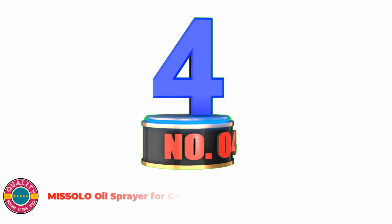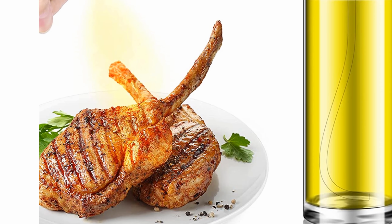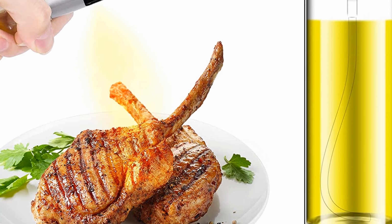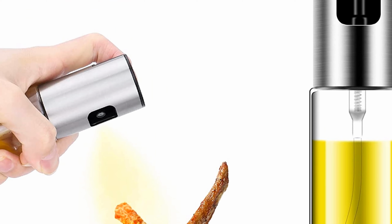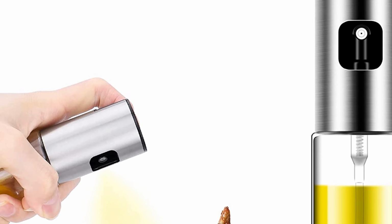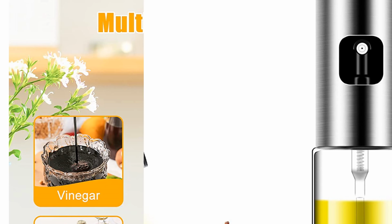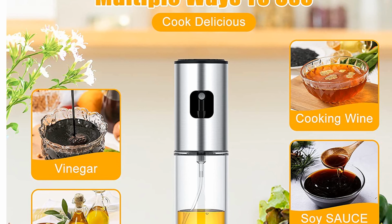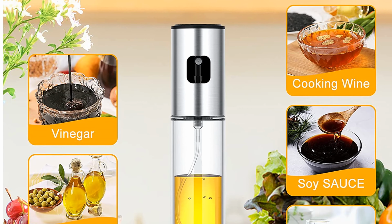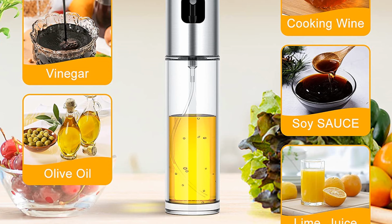Number 4. cA Oil Sprayer for Cooking. This oil dispenser bottle for the kitchen is transparent, making it convenient to see the oil remaining. With the oil mister, instead of pouring, you can effectively reduce calories and fat intake and eat healthier. The material of the oil spray bottle is food-grade glass and 304 stainless steel. There is anti-slip texture on the top of the bottle cap, which makes it easy to pump and control the oil usage. The dust-proof atomizing nozzle is hidden inside the cap, efficiently keeping it clean.